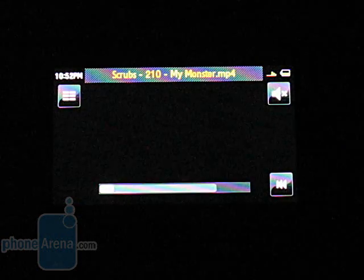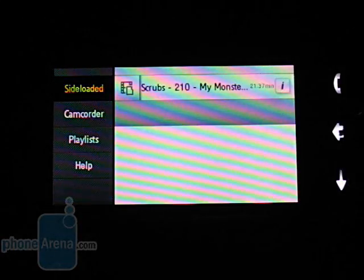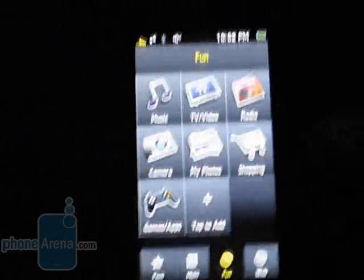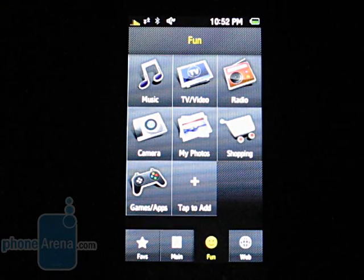The player itself is fairly good looking. However, video quality isn't the greatest even though the screen's big. Similar to the iPhone, you can tap the screen to hide the controls. The Instinct could definitely use some work as far as multimedia goes. It has the capability, but lacks the spit and polish found on the iPhone.